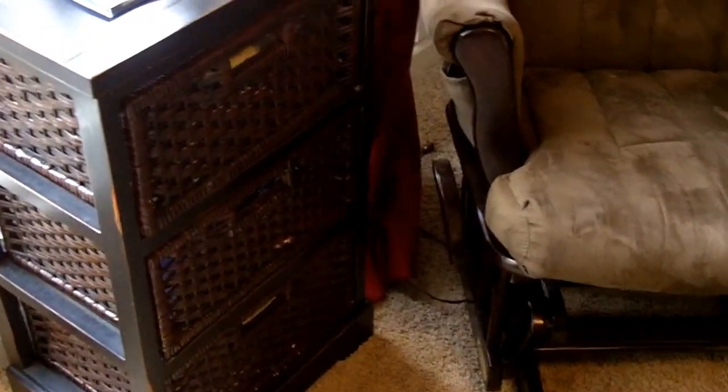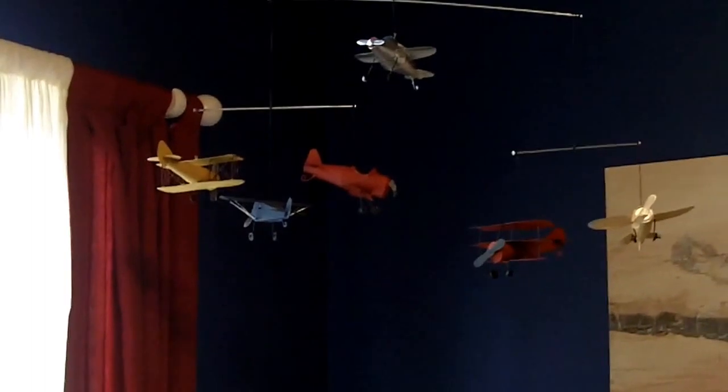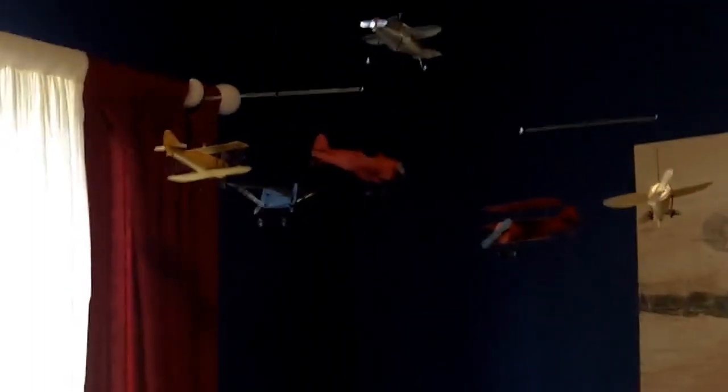And then in this little nightstand that I keep next to the glider, I just keep bibs and burp rags and those sorts of feeding things, because sometimes we sit in here and he likes to eat. So he eats a lot, and we sit in here and rock, and he eats, and he likes to stare up at his airplane mobile, and that's also Restoration Hardware. And the curtains, the shears came from Target, and the red curtains came from Bed Bath & Beyond.